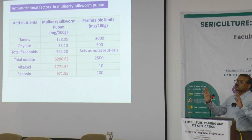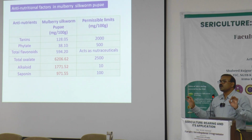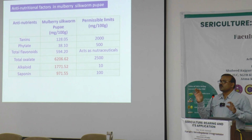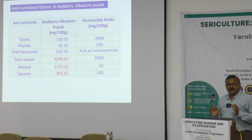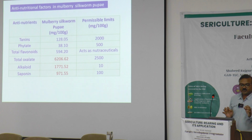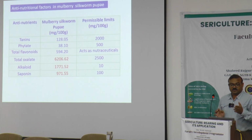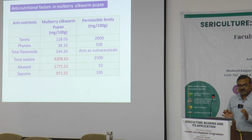Not only nutrients, pupa also contains some anti-nutrients. Anti-nutrients, we know that they interfere with blood clotting, digestion, all those things. Whenever animals or humans consume them, they will stop the absorption and digestion. The main anti-nutrients found were tannins, phytate, and flavonoids. These are all below permissible level only. No issue with that. But the only problem is the total oxalate content is very high, almost 6,000 mg per 100 grams of the sample. Alkaloids also high, and saponins also high.